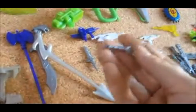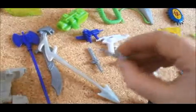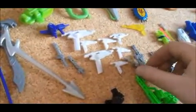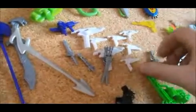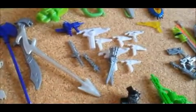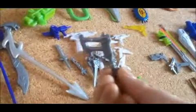Was that a song? Can't remember. Part of, I think it's the Blue Ranger. Part of his weapon. Then we've got 1, 2 of the Red Ranger's swords. The Black Ranger's axe. Zack, I think this guy his name was. It's a bit broken there, but not too bad. Then we've got another version of Zack's, a lot bigger, so that must be for the bigger ones.